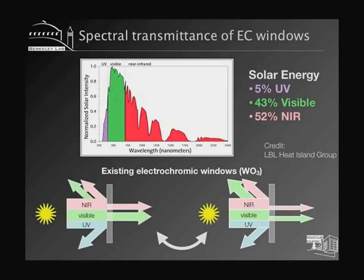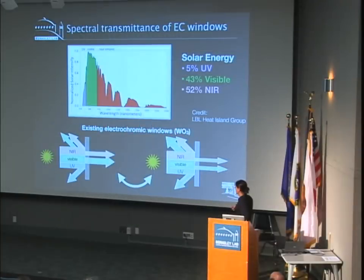So basically, when it's clear, a lot of light is coming through in the visible and the near infrared, and when the tungsten oxide is colored, less of it's coming through. And it turns out if you look at the spectral composition of the light, today's electrochromics do a pretty decent job of modulating the visible light, slightly less good a job in the near infrared, but they modulate both of them more or less together. Unfortunately, when they're dark in this blue state, which is when we don't want that heat coming in, where does all that light go?